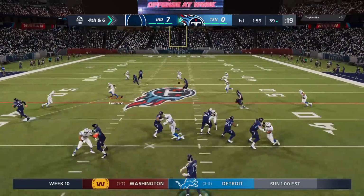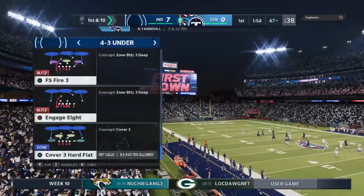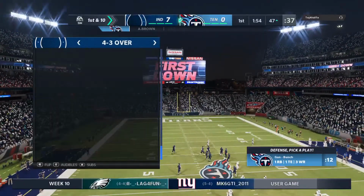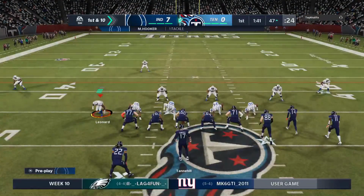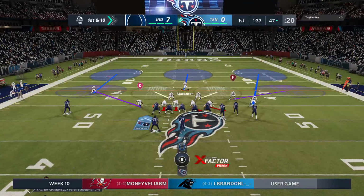They are going for it. It's Tannehill. He gets it to Brown. Complete. And he'll be taken down, but not before he gets into enemy territory. Back-to-back receptions for him, and it's another first down. 1st and 10 at the 47-yard line.